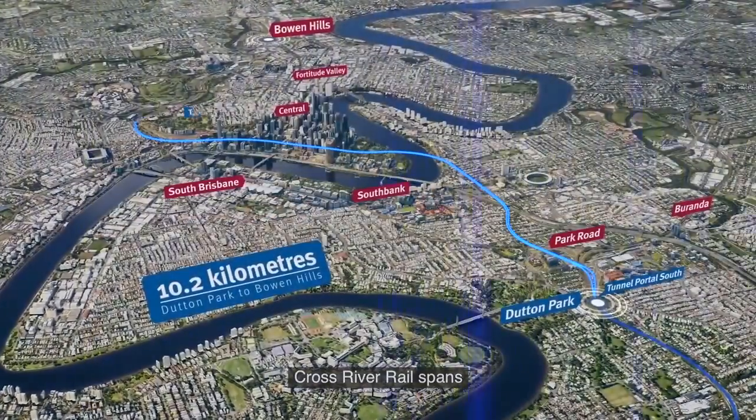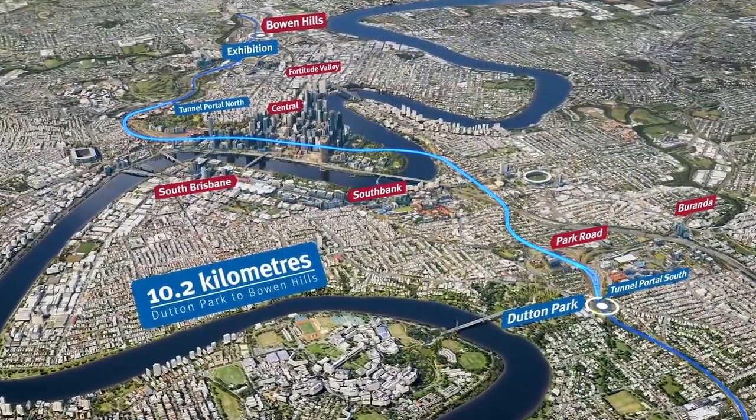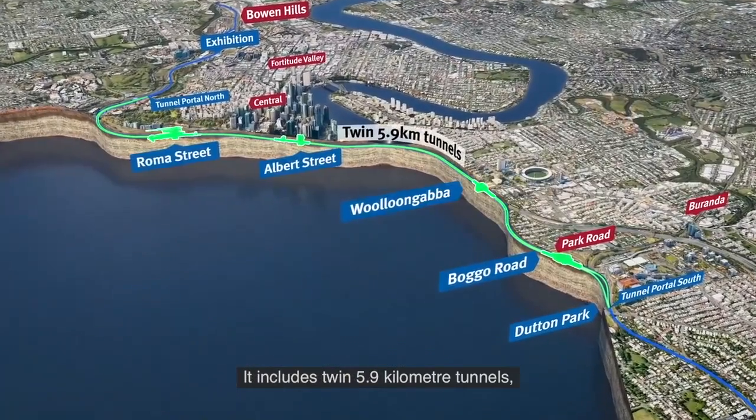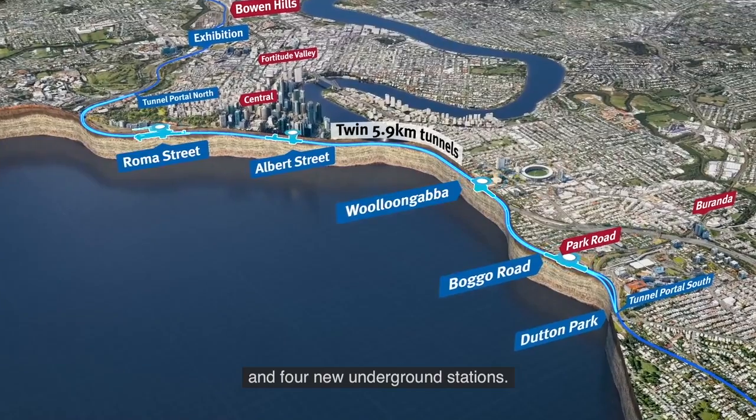Cross River Rail spans from Dutton Park to Bowen Hills. It includes twin 5.9 kilometre tunnels and 4 new underground stations.